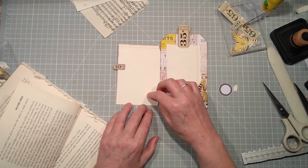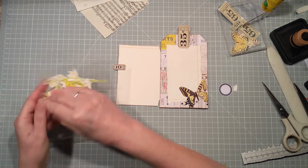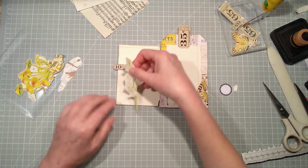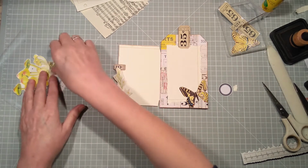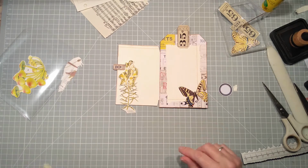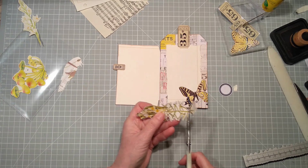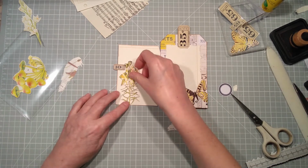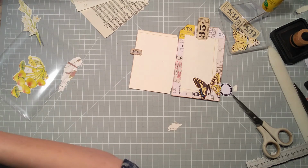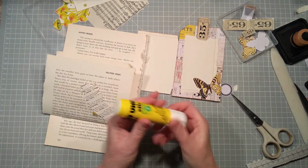So I want a wee bit of decoration in here, and I was thinking, what have I got? I've got some flowers. That one, and I've got that one. I think I like this one. And I think if I just take it off about there, that will be absolutely perfect. Oh. Okay, that plan came together well. Good.